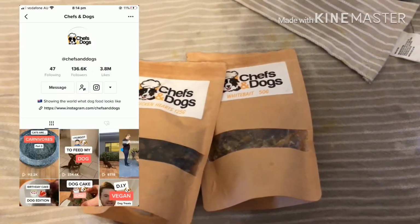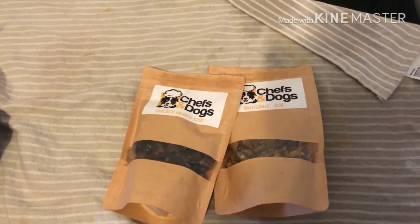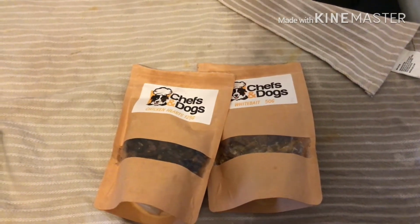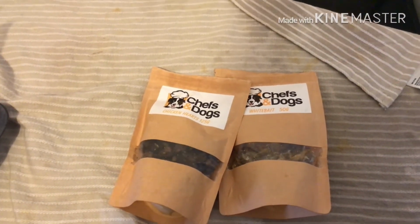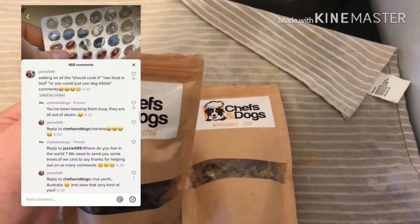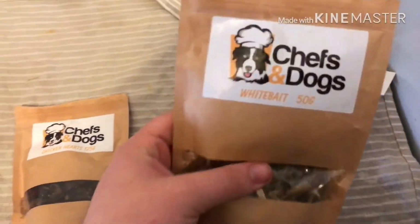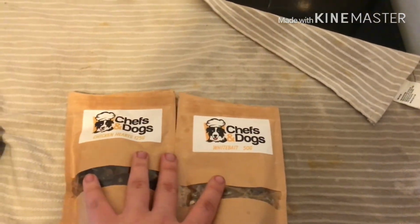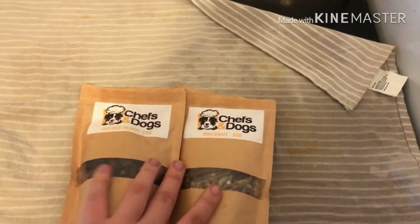Chefs and Dogs from TikTok, I have mentioned that account before in another video. It was the carnivore ice cream video I did, and I've gotten to know him. He is Australian based, and he ever so kindly sent me some treats. As you can see, it's by his brand, and this is dehydrated chicken hearts, and then we got some dehydrated whitebait, which is a type of fish. Now, my ferrets absolutely love this. The cats especially love the whitebait. So these are the treats I use.